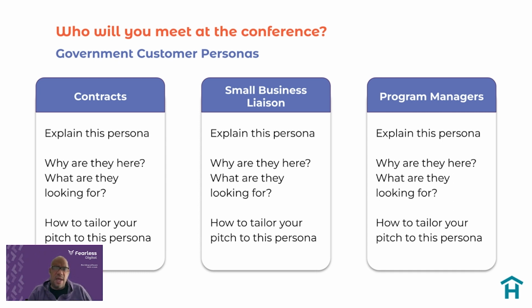Small business liaisons are there to meet with the cadre of new small businesses that are going to be coming into that agency, and to talk to the large businesses to get an idea of how they plan on meeting their small business plans and small business requirements, and to do a lot of educational outreach to industry. They're the ones who do a lot of talks about how to do business with the agency, how to find opportunities within the agency, and all those kinds of things. So again, that pitch is slightly similar to contracts in that you're pitching a little bit more around capabilities, value, things like that.